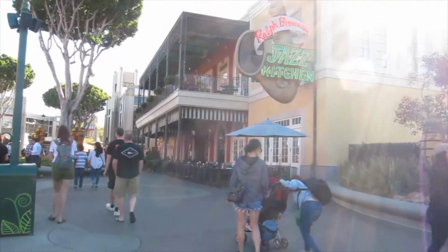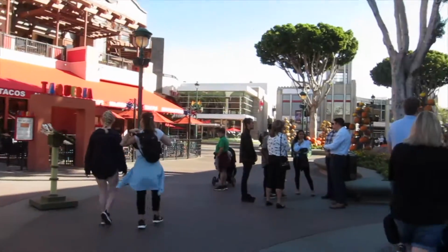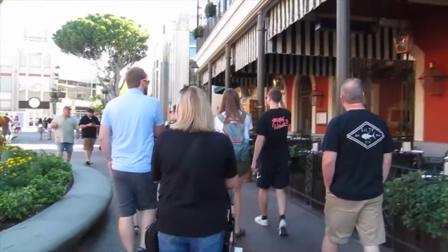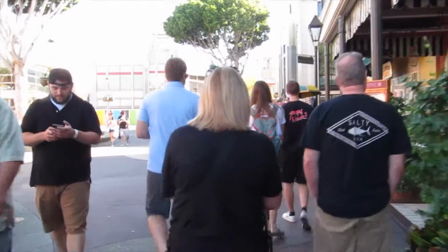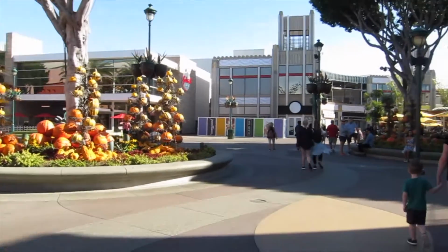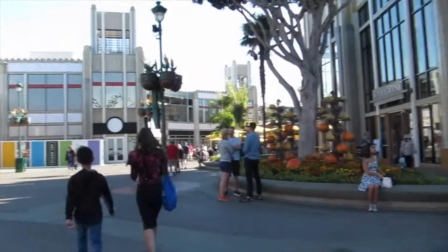So here's the Jazz Kitchen. I've never eaten here, but my friend recently did and she said it was really good. I've been to Tortilla Joe's. Food is good there too. And mind you, the prices are pretty up there. But if you're going to the park all day and you want to eat something other than junk food, like corn dogs and burgers, these are close by dining options, especially if you have kids. So Jazz Kitchen has gumbo, po' boys, bread pudding. My friend got a steak here.